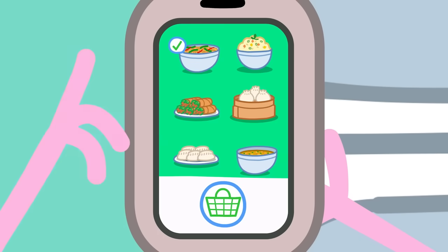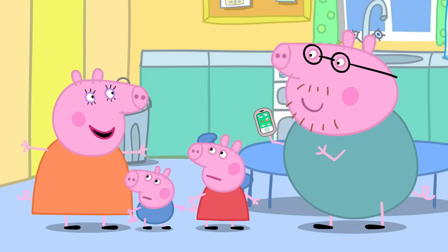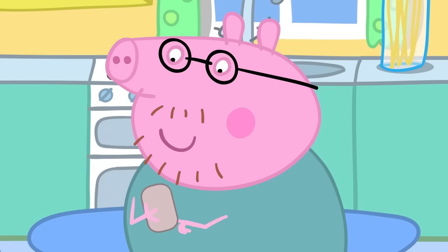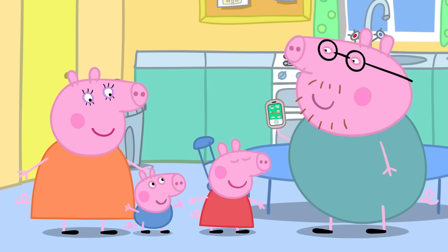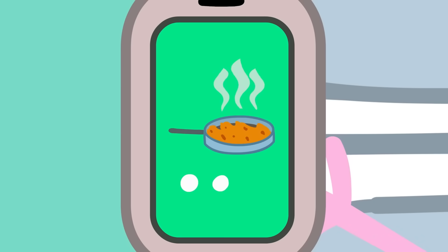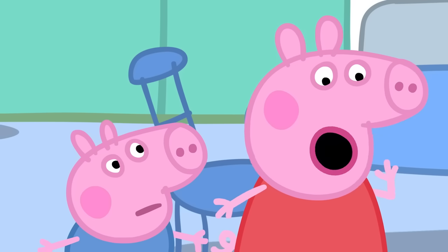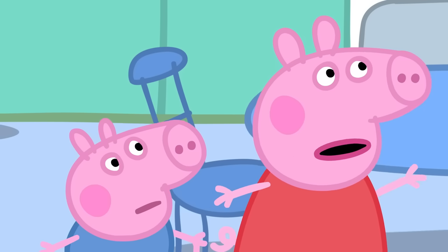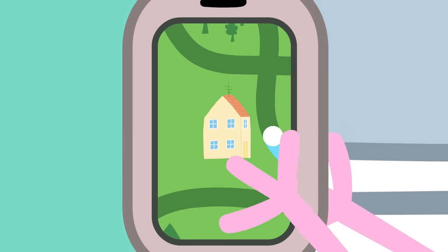Let's have this and this. And don't forget the special surprise. Ah. Peppa and her family have ordered lots of delicious food. What happens now? Well, first the restaurant has to cook the food, and then they'll deliver it. Oh, but how do they know where we live? I gave them our address when we ordered the takeaway.